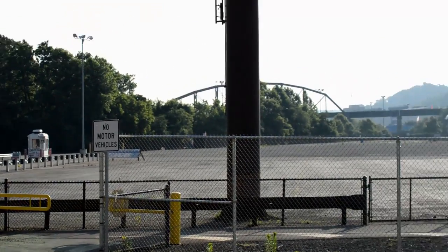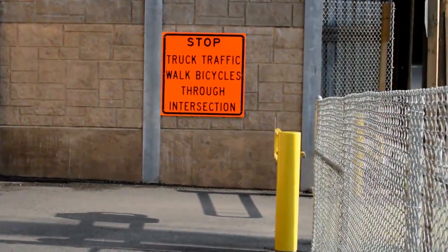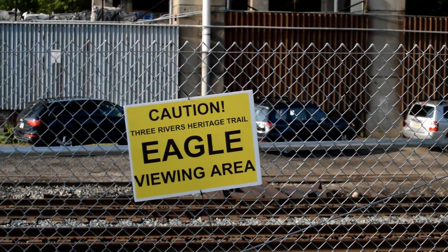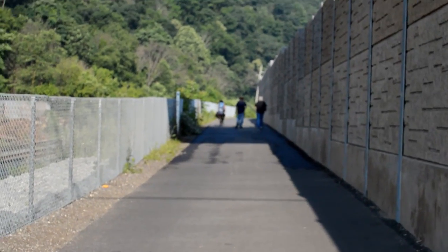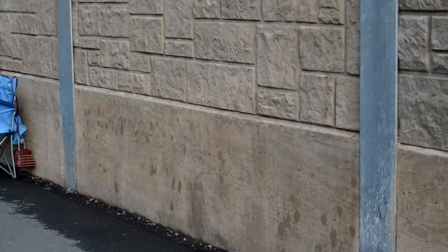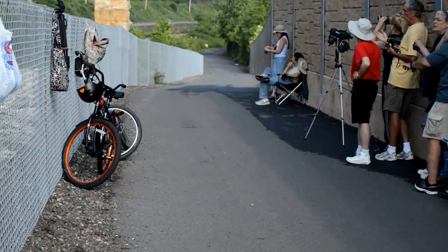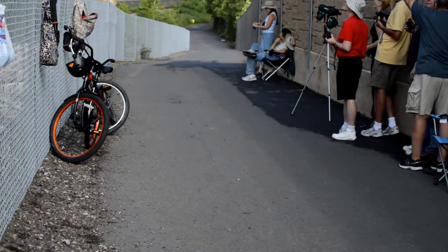Okay, so you come across the crossing here onto the trail, which is where I'm at now. As you can see, there's one of our eagle viewing signs. Okay, this is the view down the trail. I'm going to walk down this trail about 1/4 of a mile to get to the nest viewing site, and I'll be back in a moment. Okay, so here I am at the nest site. This is where we come to watch the eagles. As you can see, it's just a trail. There's not a whole lot here.